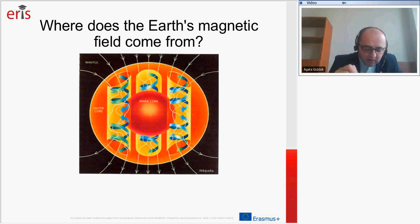As a result of this motion, we have an electric current. You can say that we have a really big power station in the Earth. Yes, that's true. Iron is rotating, and it generates a lot of electricity. And look at this.